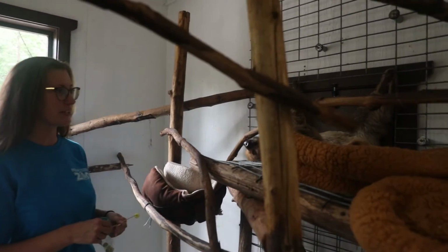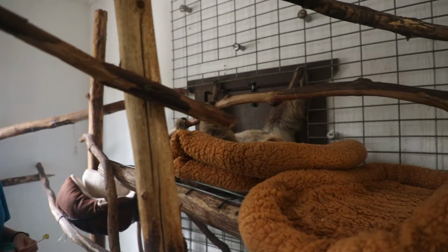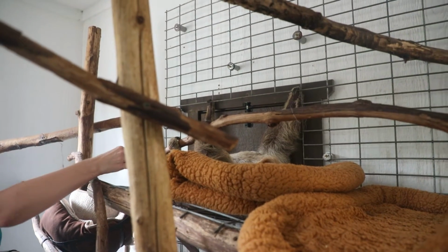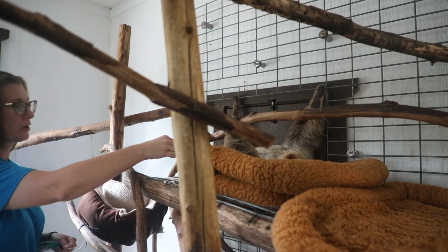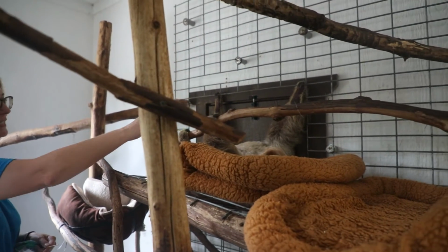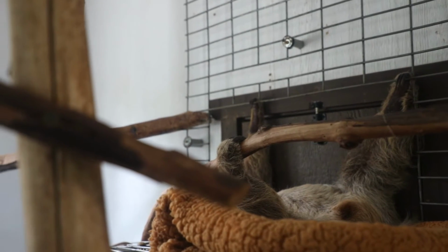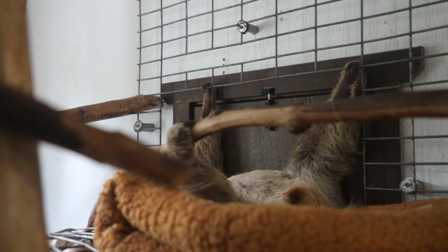So Gus Gus here really loves to eat fruits as a treat. A lot of their diet consists of vegetables and greens. So one thing that we give them during encounters and for special treats would be different fruits. So sloths, as you know, are notoriously slow, and they like to sleep about 15 to 18 hours per day. So I like to compare that to my teenager who's 16. I feel like he's a little bit sloth-like when it comes to his sleeping.